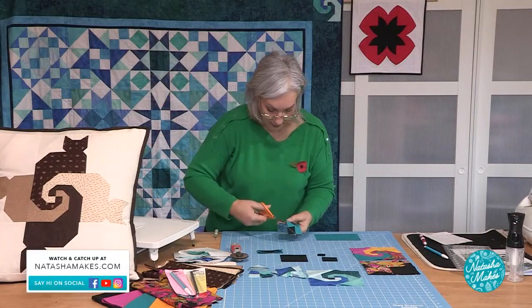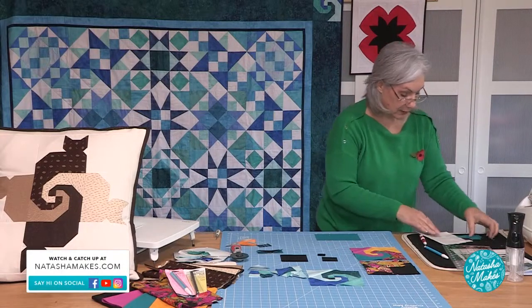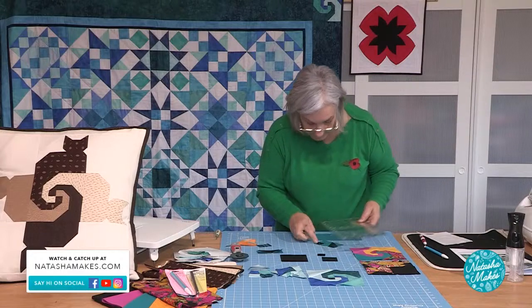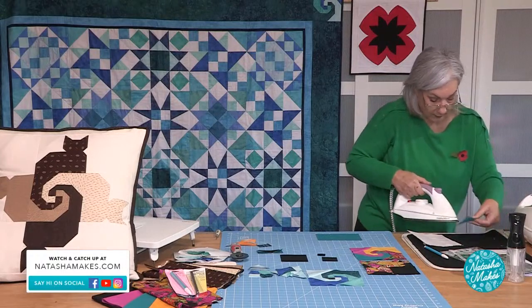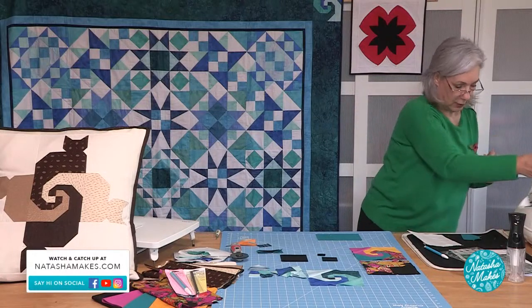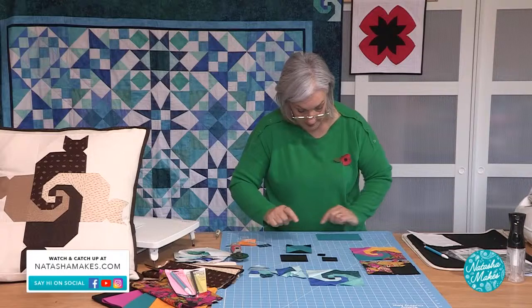So just trim that bit off, but that's just prevented that from being dragged into the machine. And again, I'm just going to flip these bits over. I'm not going to trim it off. You can imagine, we're talking tiny, tiny little pieces. So it's just a quick way of doing it, really, and you don't end up with lots of little bits of fabric. If you want to trim them off and have the bits, go for it. It's just another method of doing it. So there you've got your ears and your face.